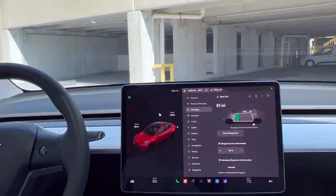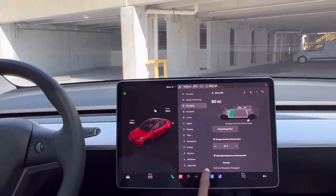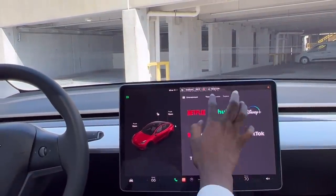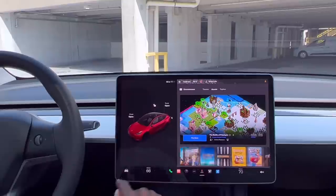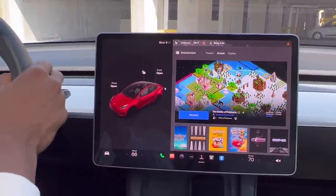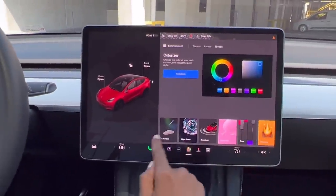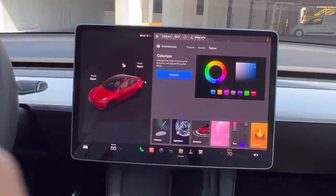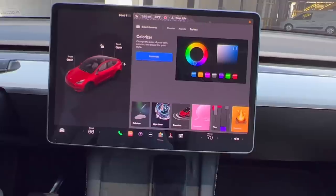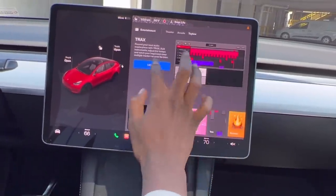Oh, and then there are some games on here. What's that, arcade? This one you can drive with the controls. And they got a toy box. It's a little light show. We gotta show that at night, but we could make car beats right there. Yeah, we can make beats. Click the fire thing. I like the fire thing.